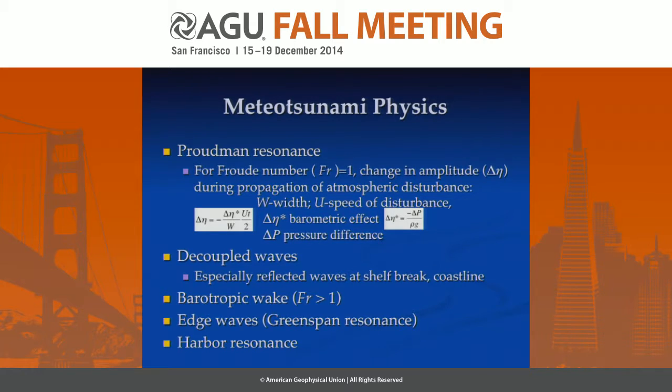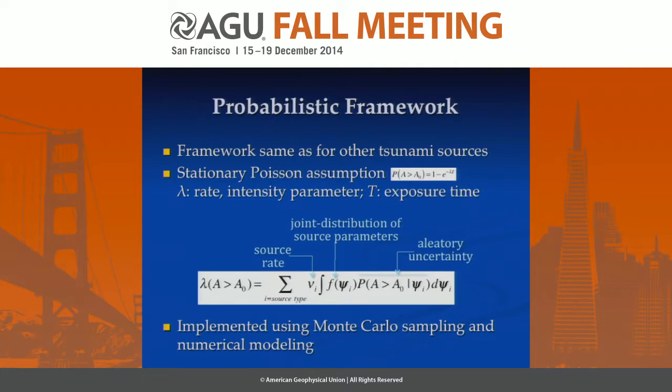There are other waves coming off these events. So these are the decoupled waves that are reflected at the shelf break and at the coastline that are very important. For Froude numbers greater than 1, you get a barotropic wake. If the disturbance is moving nearly parallel to the coastline and at the slower phase speeds of edge waves, you can get what's called Greenspan resonance. And then, of course, you get resonance in the harbors, but we're not going to be looking specifically at that.